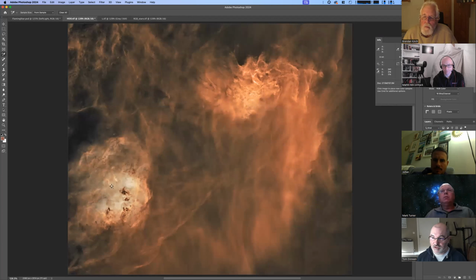And then I'll adjust the opacity to blend in with what's below. So this, as it is now, I think that's nice. I think I won't adjust. I think 100% is pretty good.